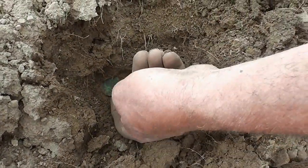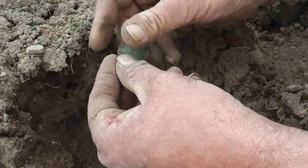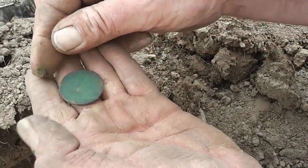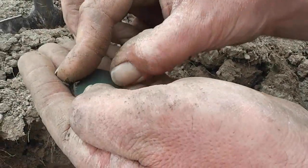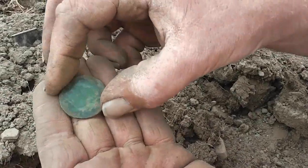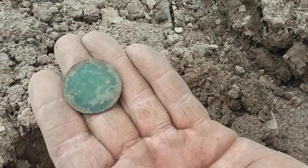Right, coin. About 4 hours since my last coin, but it's a coin. It looks like a big old green penny. It's worn pretty smooth. In fact, it's worn very smooth. 1932, so it's modern. Back on coins after 4 hours.